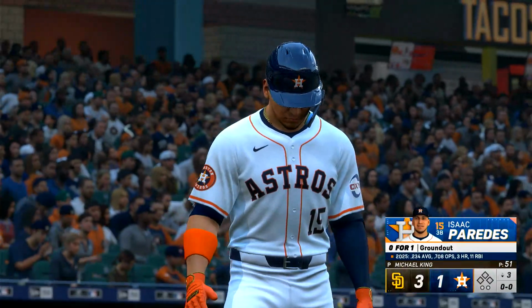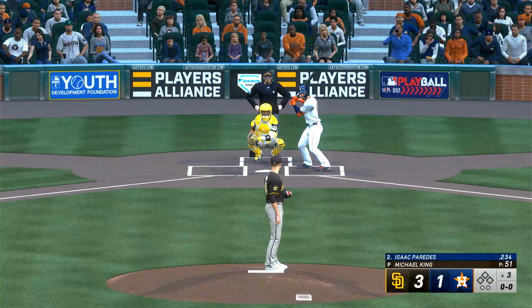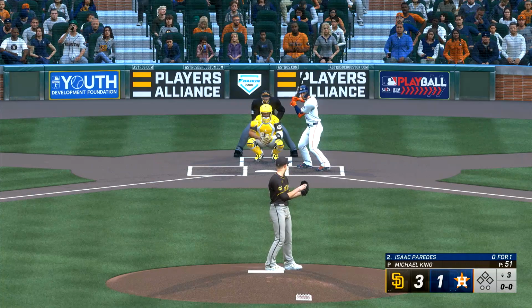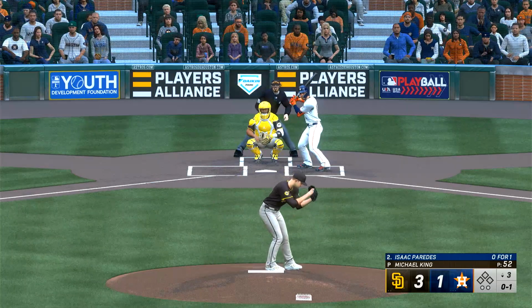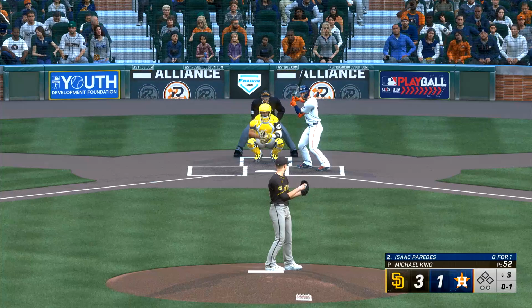And welcome back to the ballpark. Set for the bottom of the third. And stepping in for the Astros, Isaac Paredes. In there at the knees. 0-1. Well, after scoring runs, this is where you're looking for that shutdown inning. Get that hot team back in there to swing the bats.